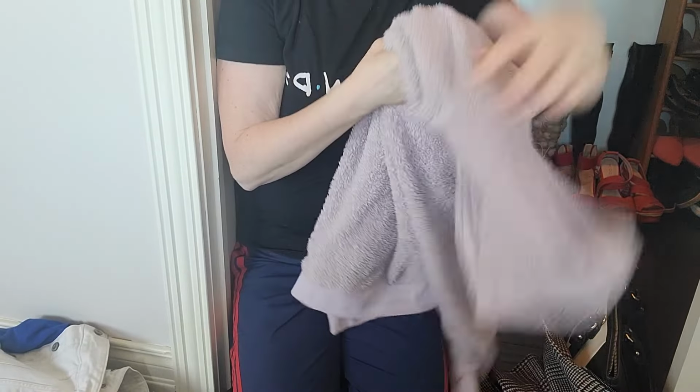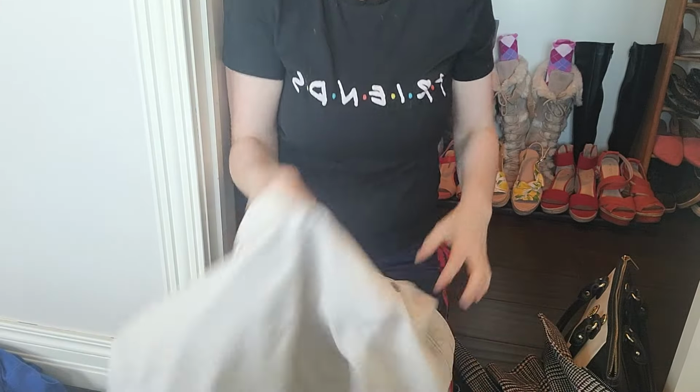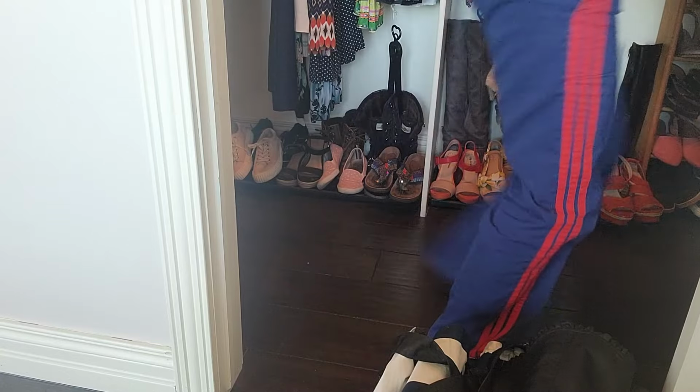This coat I wore, coat's clean. This I know needs to get washed. This hoodie also needs to get washed. I'm just gonna hang this jacket up. I wore it just one day. Oh, there's a shirt, it needs to get washed. And I got this jacket and this jacket that just need to get hung up. So it's 1, 2, 3, 4 coats I just gotta hang up. Purse on the shelf.